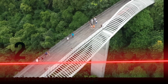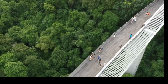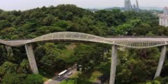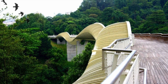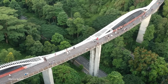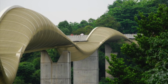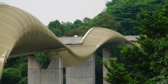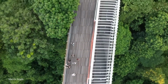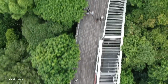Ranked at number 2, we have the Henderson Waves Bridge, a stunning example of architectural and environmental harmony nestled within Singapore's bustling metropolis. Singapore has been at the forefront of urban sustainability, with nearly 50% of the city covered in greenery, and a strong emphasis on renewable energy and future sustainability. Part of this eco-friendly initiative is the Southern Ridges, a 6.2-mile trail located in the southern part of the city, where the Henderson Waves Bridge stands as a beacon of innovation.